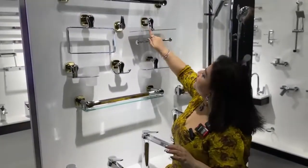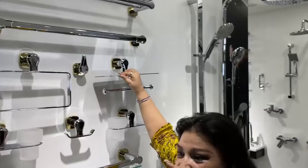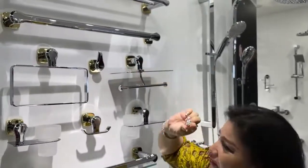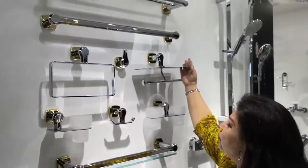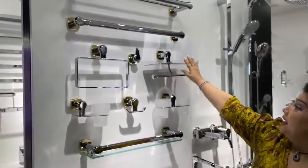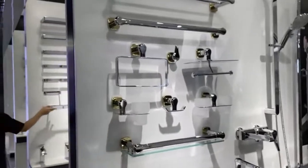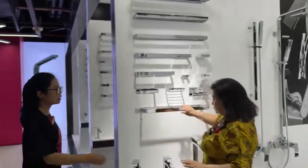What's the thickness? It's brass. Thickness? You mean for the surface? No, this one. Hold on. Like 2.8 mm. 2.5. It's good quality. And you can see this one is a solid brass. Very strong. Yeah, it's a solid brass.